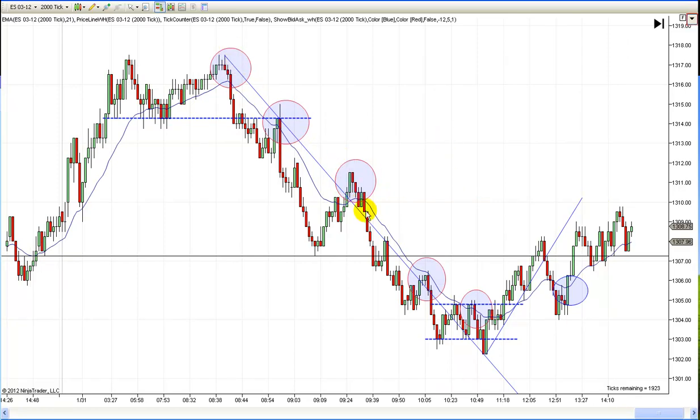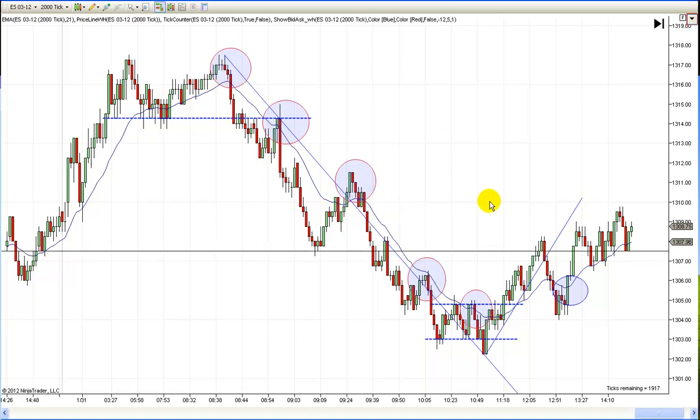But again, here's your key entry points along this EMA. And this is why I'm so big on just following the 21 EMA, because even if you take this trend line off there and you don't see that, there's the EMA, and look what happened. Every time we got around it, there was a reversal. And if you just trade that EMA, you're probably going to do pretty well until you got down here.